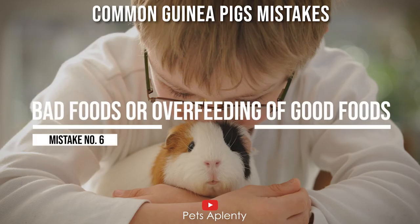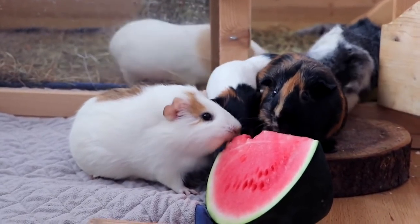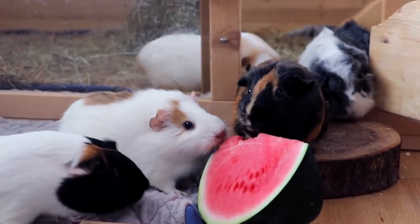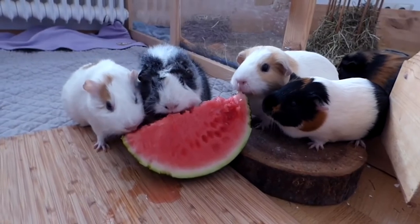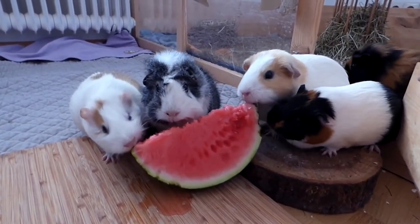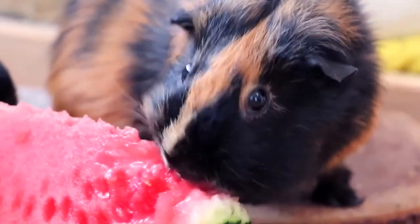Mistake number 6. Bad foods or overfeeding of good foods. Processed, salty, sugary, and fatty foods top the list of what we refer to as bad foods. Also do well to avoid dairy, meat, alcohol, caffeine, or foods that cause gas. Fruits like berries should be offered most sparingly because of their sugar content. When in doubt about a type of food, ask your guinea pig's veterinarian.